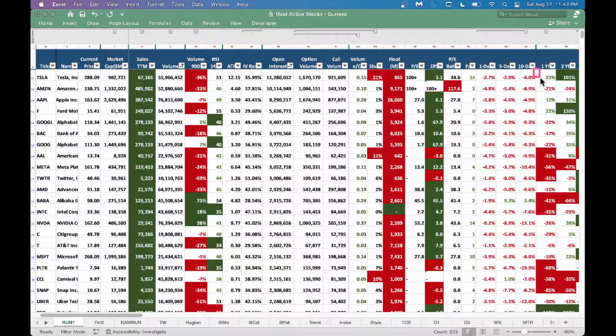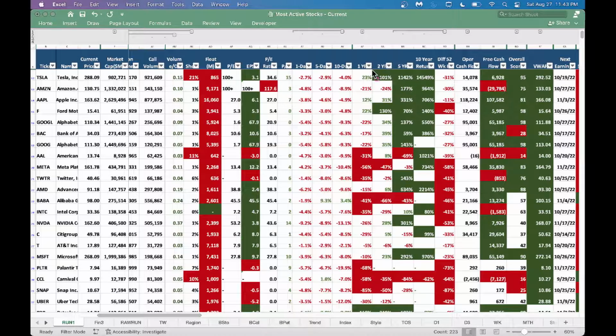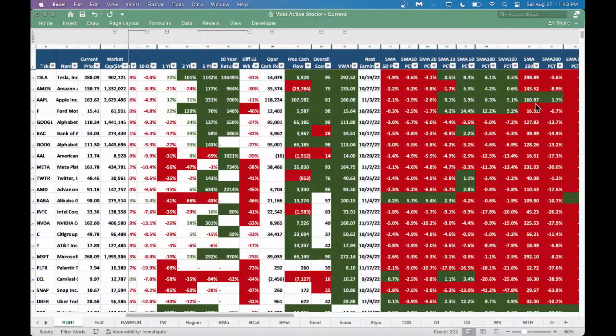In 1 year, Tesla has done well despite the market pullback, 23% higher. On a 2-year basis, it's done even much higher. So that's one of the reasons I love Tesla. As you look through a few more details, it's done very well on a 10-year basis. You can't go wrong here. 2-year, 5-year, 10-year, it's done great. It's down 31% from its 52-week high, with nice operating cash flow, no issues, and nice free cash flow. Tesla has been doing great. Off late, look at the SMA. From a simple moving average perspective, current prices are below the 5-day SMA and 10-day SMA and so on, but above the 30, 50, and 100-day SMA.